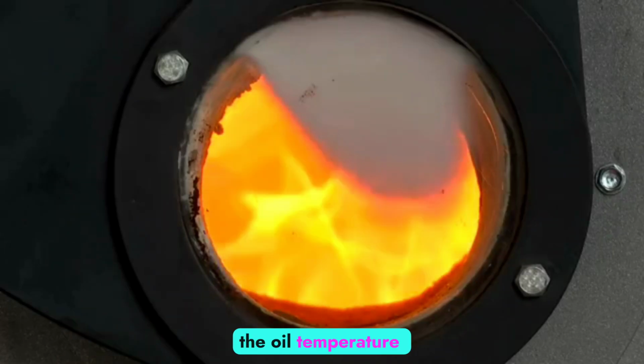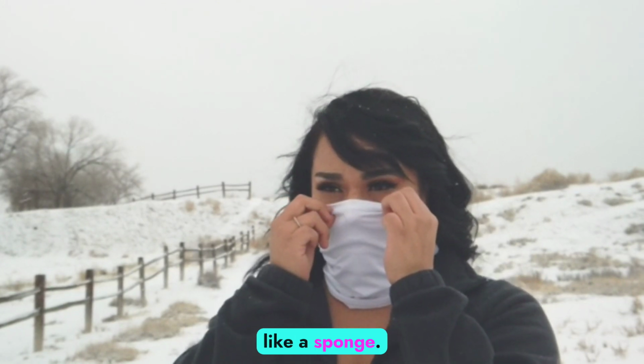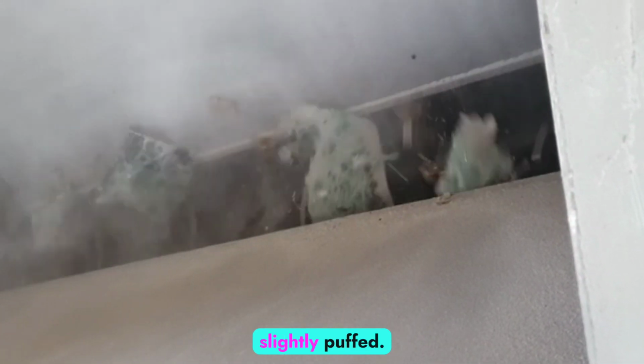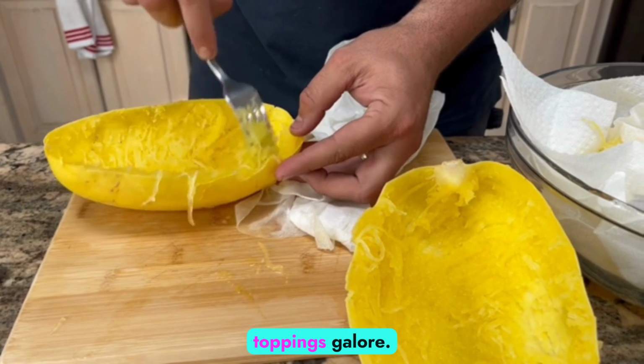But here's the catch: the oil temperature has to be just right. Too cold and the dough absorbs oil like a sponge. Too hot and it burns before cooking through. Perfect langos is golden brown and slightly puffed. A flip midway ensures even cooking. Toppings galore.